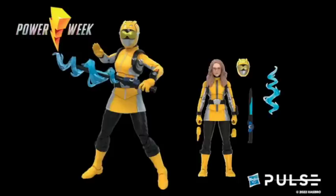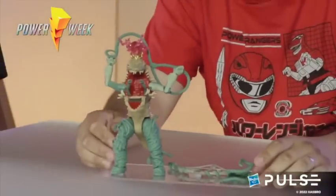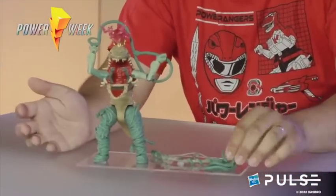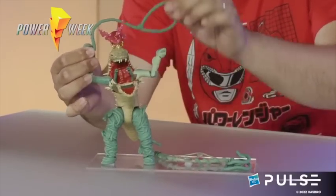And next, in celebration of tomorrow, we are celebrating Beast Morphers. So we just wanted to announce for the very first time that we're going to be coming out with Beast Morphers Yellow Ranger Zoe. Coiled up so you can drape it around his body menacingly, or wrap up a ranger in it. Get them all tangled up. He's got his snake lasso.